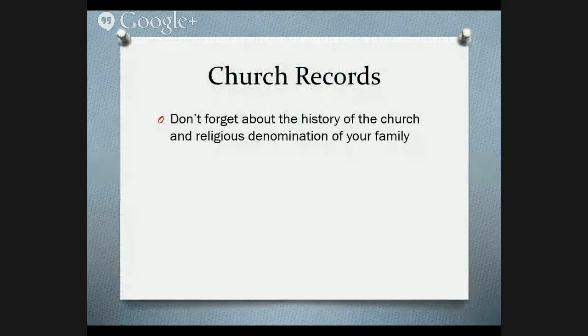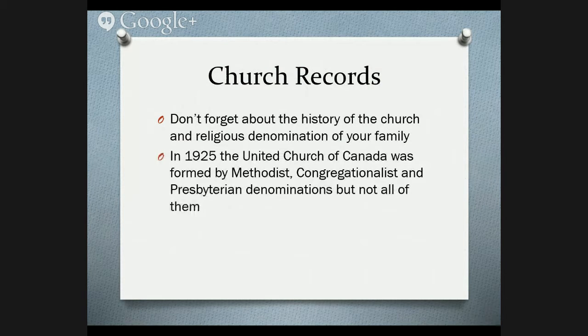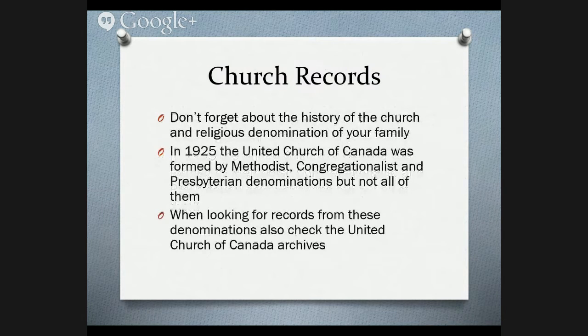Don't forget about the history of the church and the religious denomination of your family. When was the church first started in the area? When did the records begin to be kept? In 1925, the United Church of Canada was formed by Methodists, Congregationalists, and Presbyterians. Denominations, but not all of them. There were still Methodist, Congregational, and Presbyterian churches in Ontario. So when you're looking for these records, for Congregational, Methodist, and Presbyterian, also look at the United Church Archives, because there's a possibility that the records could be there.